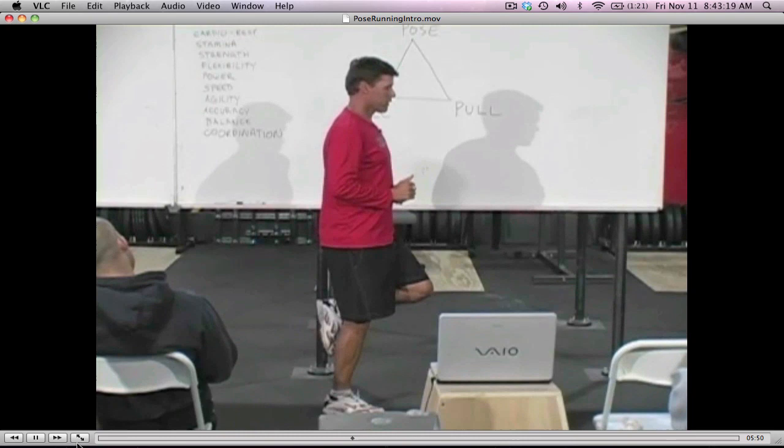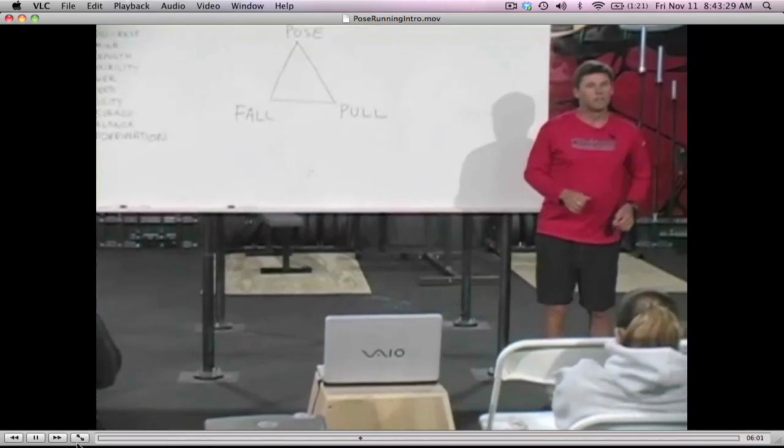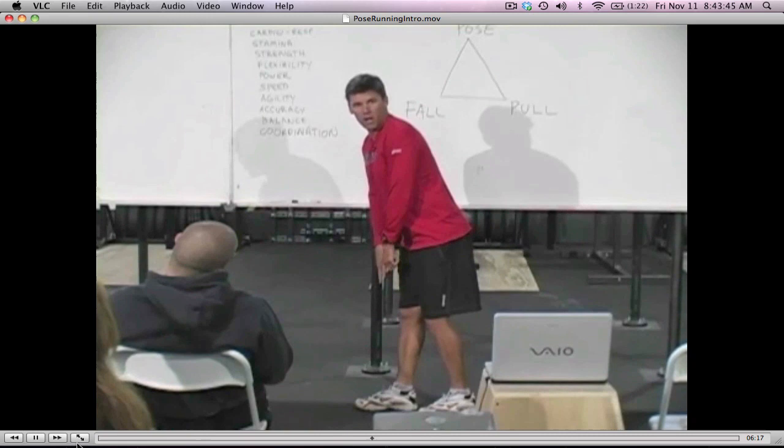So the pose is that first critical element. The second piece is falling. And the pose is the position from which falling can begin. You can't fall when your body weight is behind the support point. So this is critical, that we're not bending over at the waist when we run, because that moves your general center of mass behind your support.